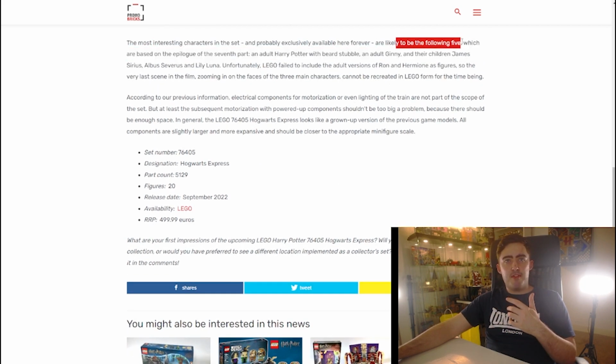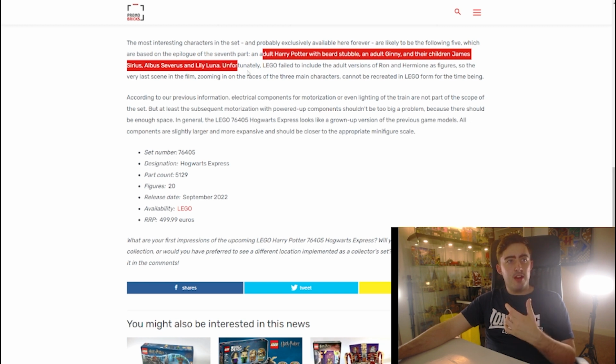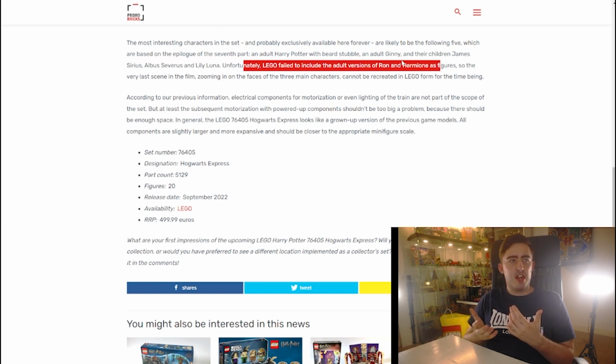So the most interesting characters in this set, and probably exclusively available here forever in this set alone, are likely to be the following 5, which are based on the epilogue of the 7th part, the Deathly Hallows. An adult Harry Potter with beard stubble, an adult Ginny and their children James, Sirius, Albus Severus, Lily Luna. Unfortunately, LEGO failed to include the adult versions of Ron and Hermione as minifigures, so that is a shame.